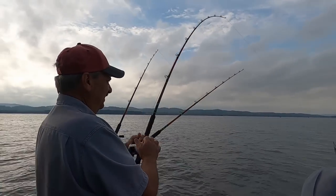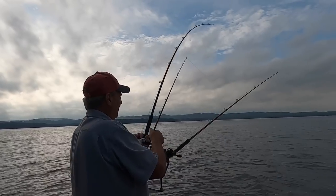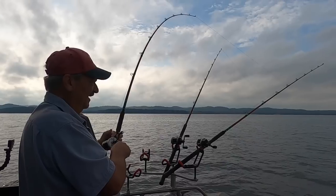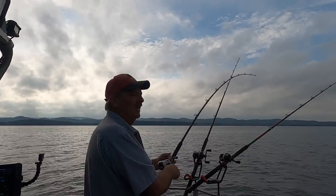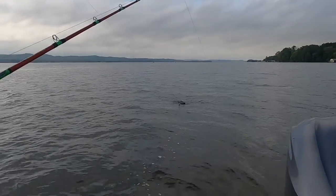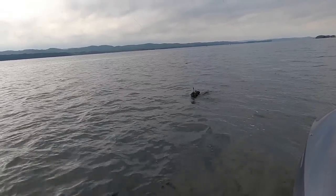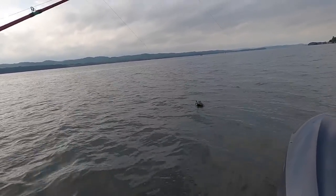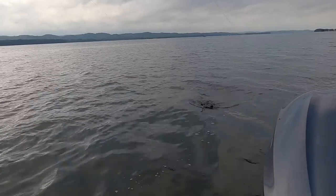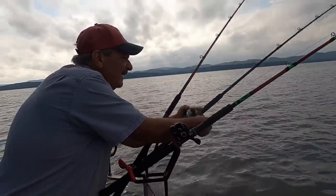Gonna be a pretty good fish. This is gonna be a pretty good fish. Oh, I'm dragging a bunch of grass. I see now. It might not be as big as I think. Yeah, I think he is. He ain't got that much grass. Probably one of them smarty pants.